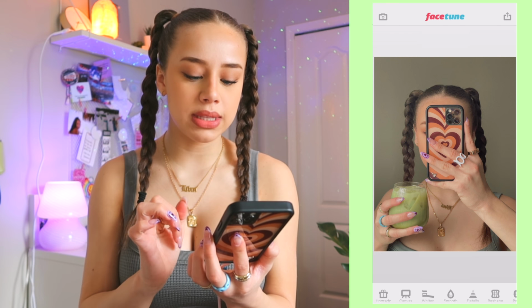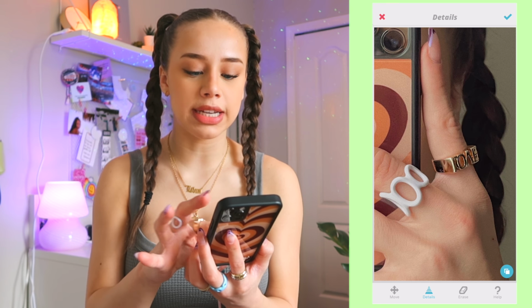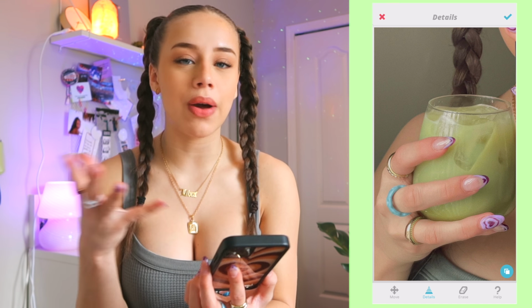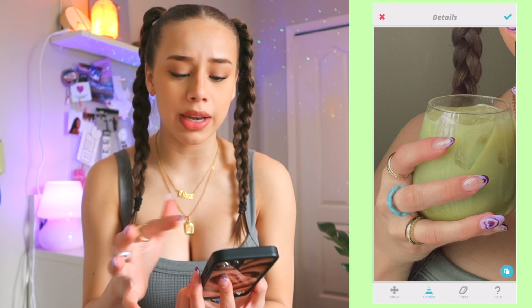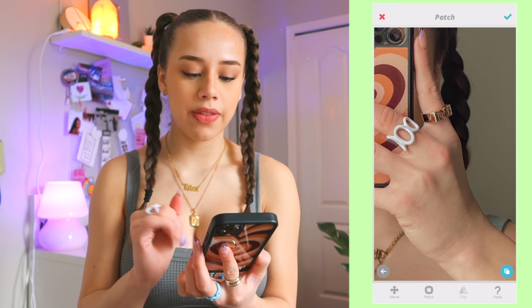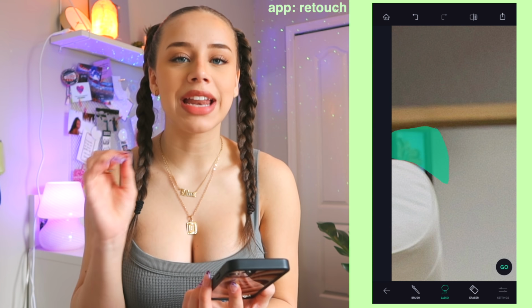With Facetune, I use the detailing app, and I'll always go and detail my jewelry or my drink or my phone, my nails. Makes them stand out and makes your photo, I think, look a lot more high quality. The patch tool, I'm gonna click on it, use the patch tool, and just get rid of that. As for Retouch, I do think you have to pay for this app, but I think it's so worth it if you're really trying to go for this professional photo look. Basically, you can just take things away and it works so well.